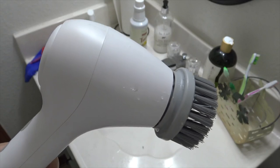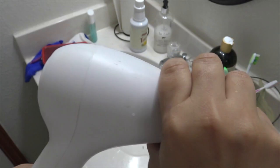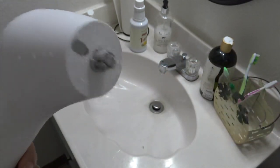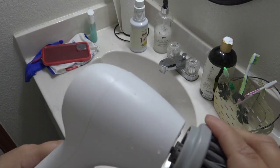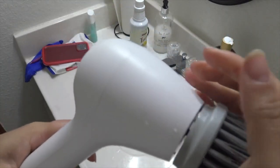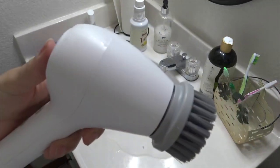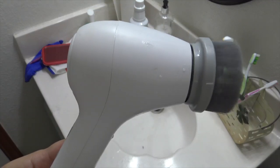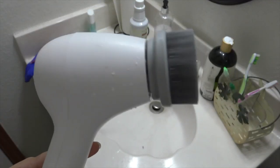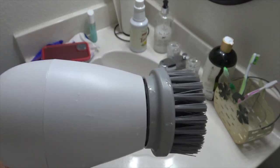In my spin brush, there is an attachment for the corners. When it's time to clean the corners, I'm just going to pull this off and put the corner attachment on. So you'll see me do that in just a bit, but this is how easy it is to put the attachment on and to take it off. It's ready to go, and that's the spin function. So no more scrubbing. I'm gonna go ahead and clean this shower now.